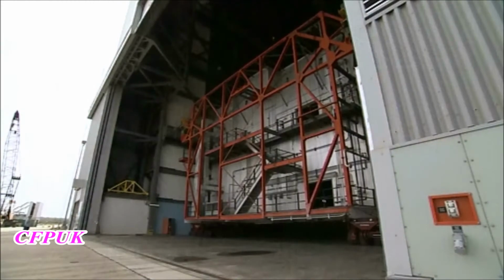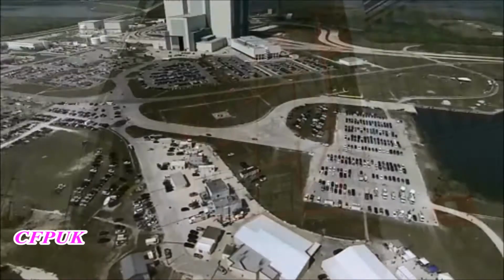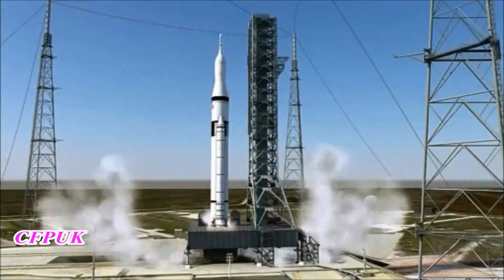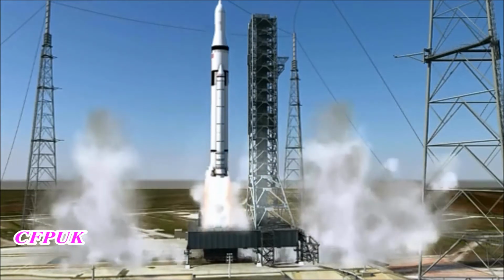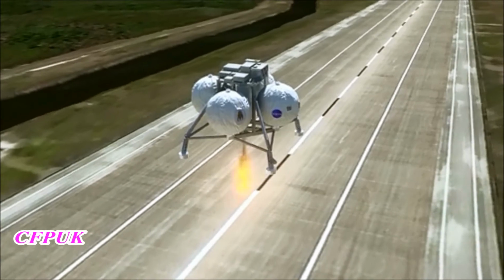The new platforms will be outfitted with everything required to process a rocket and spacecraft. The focus is to upgrade the VAB for a new generation of launchers and missions to allow NASA and its partners to continue to meet national goals of space exploration.